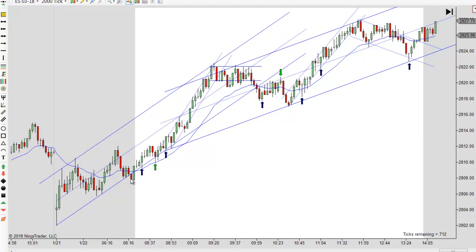There is a break of this two-tiered channel here. This is actually just a little bit higher here. Somehow I got it moved there. But that's in the overnight, and a lot of times you can just ignore those breaks during the overnight. So I wouldn't count this as a break of that yet.